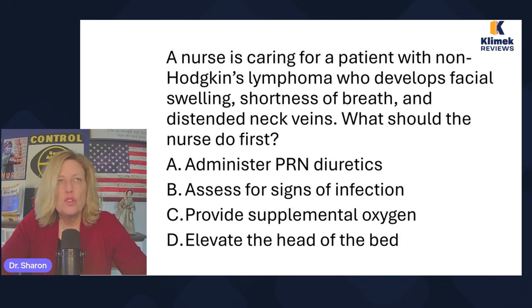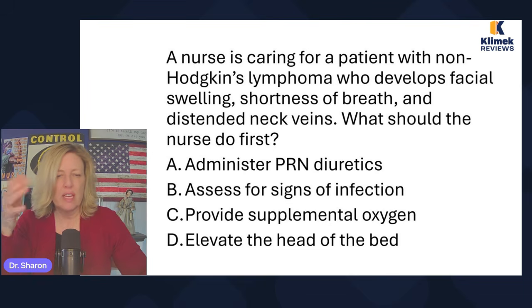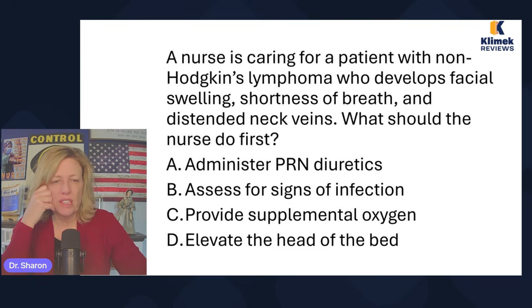It's a tumor, the lymph node tumor pushing on the superior vena cava. So would diuretics help that? I don't see how diuretics would help that. It might temporarily get rid of the facial swelling, but what we'd really have to do is remove the tumor from pressing on the superior vena cava. Assess for signs of infection.